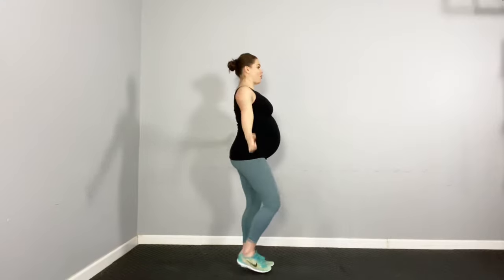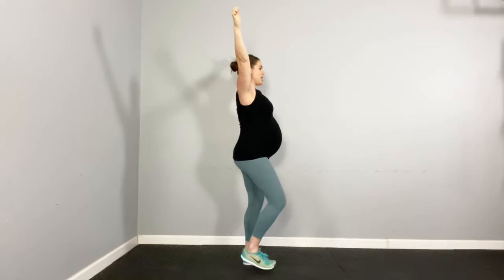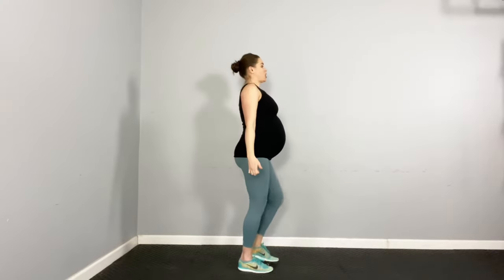Reach all the way down. Reach down and reach it up. Pull, two, three. V, two, three. Reach it all the way down, and down as you go back up. Pull, two, three. Up, two, three. Down and all the way back up. Pull, two, three. Up to a V. Down and all the way back.